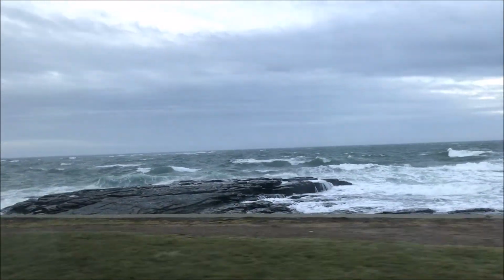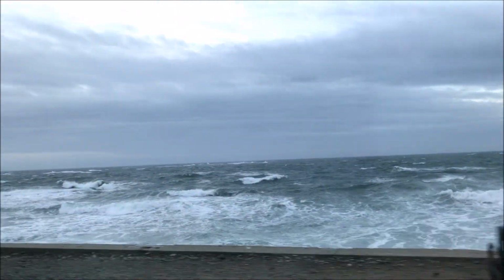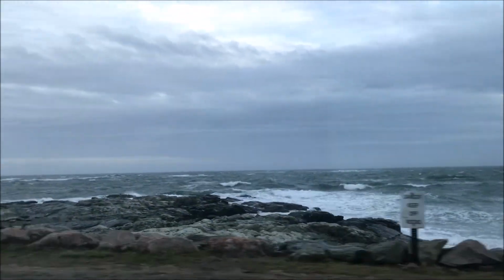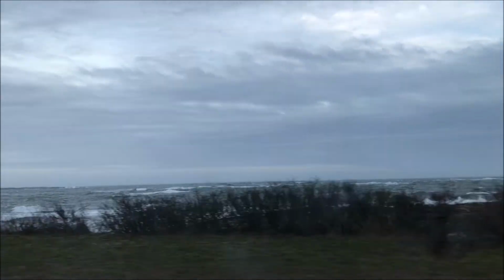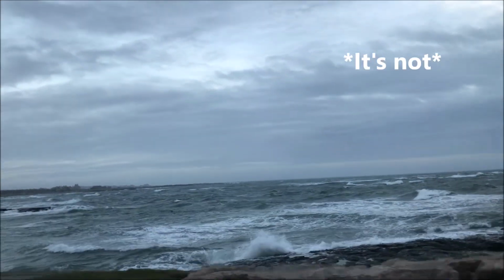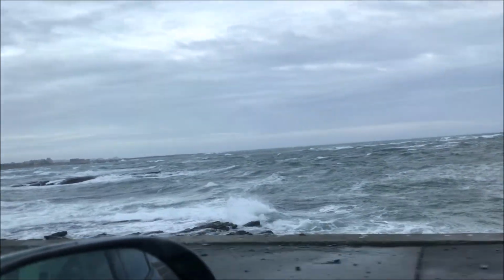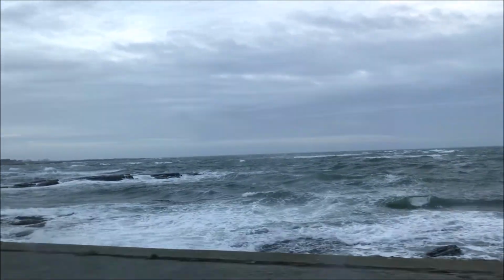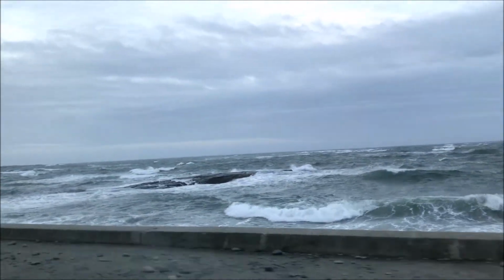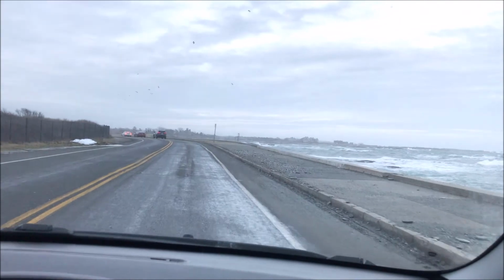These are real choppy seas. We haven't seen them this choppy since we've been here. Also, I wonder if it's a full moon or something too. I don't know what the moon's doing. I haven't seen the moon in so long. I have no clue what its deal is. It's just always been cloudy. It's been cloudy and sad. We're used to San Diego where it's sunny and like 72 every day.